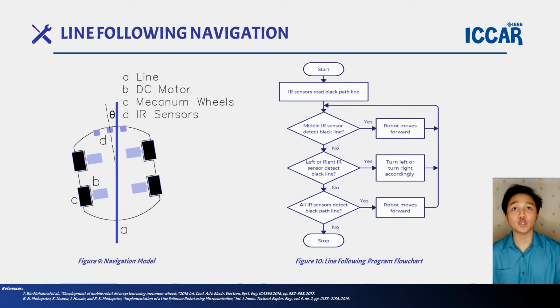Mecanum wheels allow the prototype to navigate effectively in any desired direction. The robot's navigation steering capabilities can be controlled manually using an Android application connected to the HC05 Bluetooth module. The working program diagram of the base prototype following the embedded black line is shown in Figure 10.